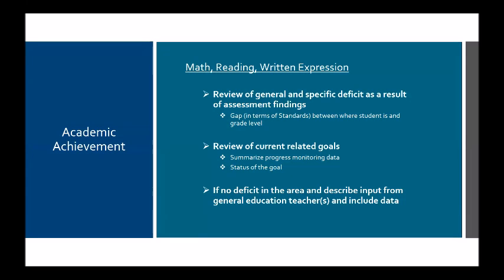At the crux of this is that we need to interpret that data. So we want to review general and specific needs as a result of the assessment findings. So what is the gap that the student has with regard to the standards? So where is the student in comparison to where they're expected to be given their grade level? And we're looking at also monitoring and summarizing where that student has been on that goal in the past. So what was the goal in the past, including a statement of the progress that they've made towards that goal, and whether that goal needs to continue as is and why, or it needs to be adjusted, or if it's mastered and there's no need for a goal.